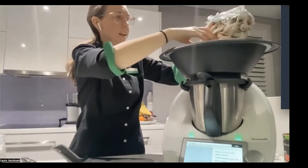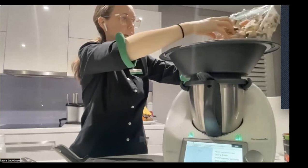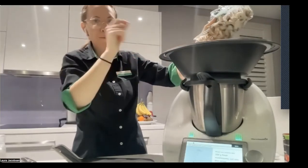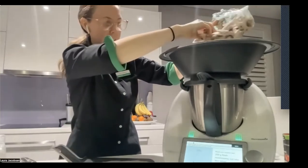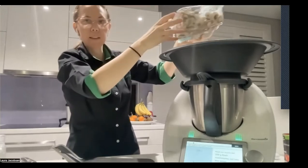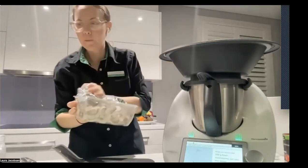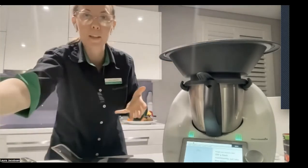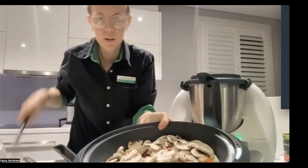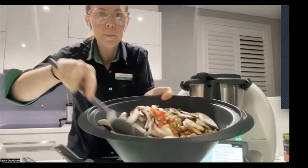Whatever. If I was buying whole mushrooms, I would have added them in with the zucchini and capsicum and got the Thermomix to dice it for me. Okay, but that's going in. I'm putting in a bit more than the scales say because I've got some room at the top of my Varoma. And as I said, we're wanting to feed a crowd. I'll show you what we've got happening so far. So we've got our zucchini, capsicum, peas, and mushrooms.